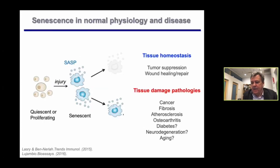Now, I'm just going to tell you about the second part of my talk. I told you here how we can have a drug combination that increases senescence in tumor cells, and that can lead to anti-cancer effects. But now I'm going to focus on the non-cancer indications, these tissue damage pathologies, such as fibrosis and atherosclerosis, where it's thought that senescence is a bad thing. And in fact, as I mentioned, genetic studies in mice have suggested if you eliminate senescent cells in this setting, it actually would help ameliorate these pathologies.